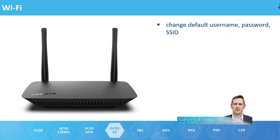Like, for example, when you get your new Wi-Fi router out of the box, it's going to have a generic username and password. Best practice is to change those, at least the password, if not the username. Often there'll be more than one account. You could have a guest account that needs to be disabled, and it'll have an SSID.